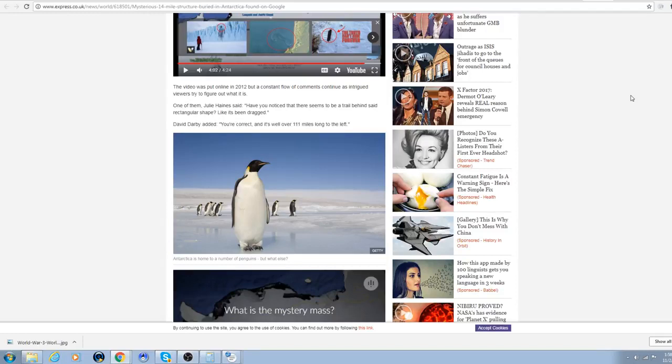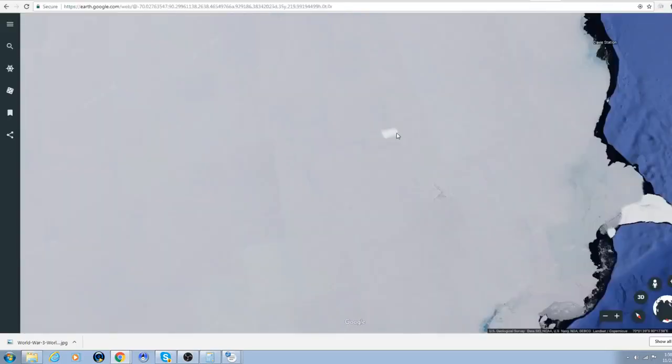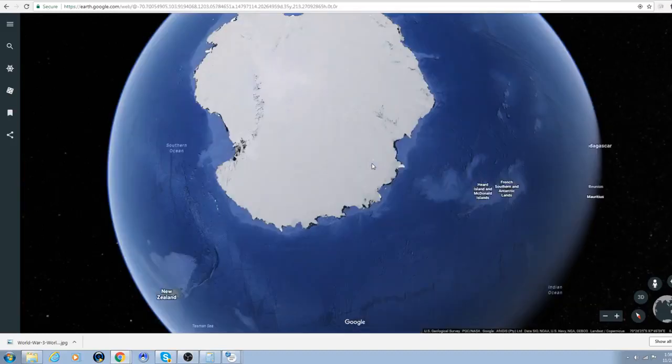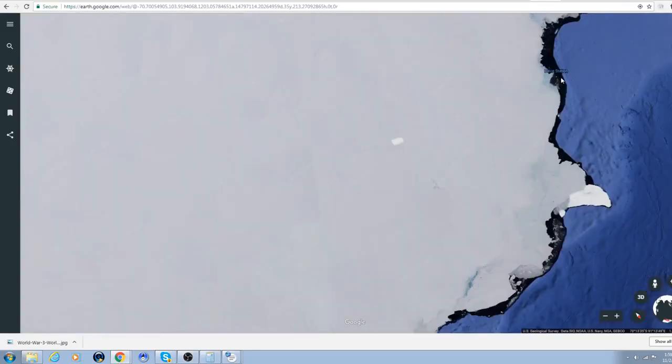And this is the actual structure here on Google Earth. And if we zoom out so you could get an idea of where it's located, it's this little white dot, which is actually visible from pretty high up. And I'll give you a reference point. There you go. Davis Station is right there as a reference point, straight off from it.